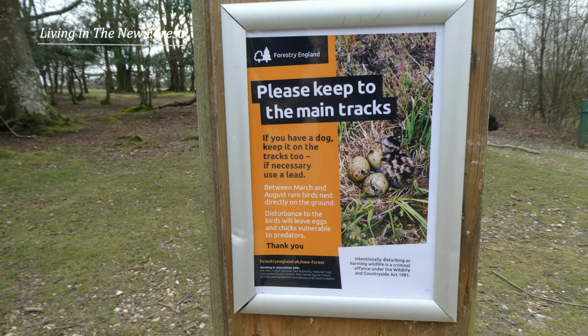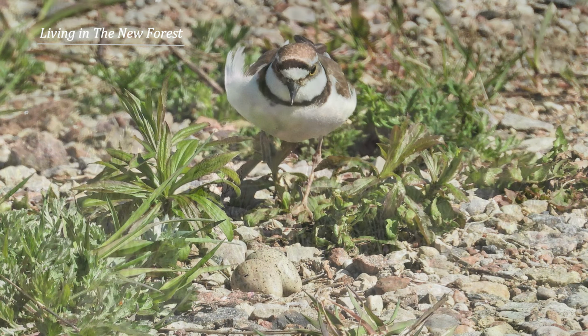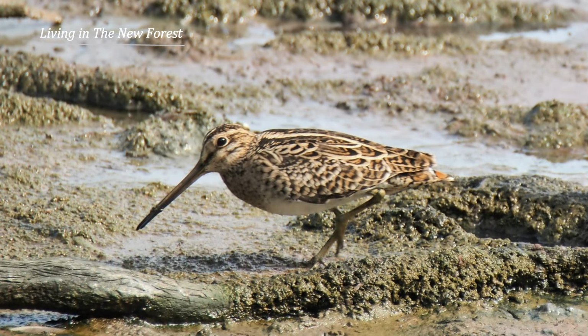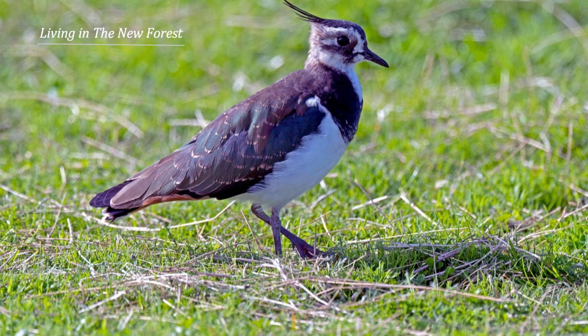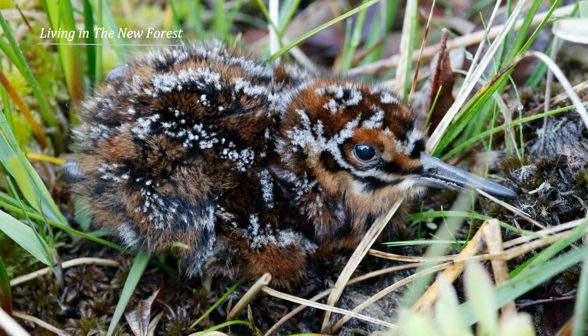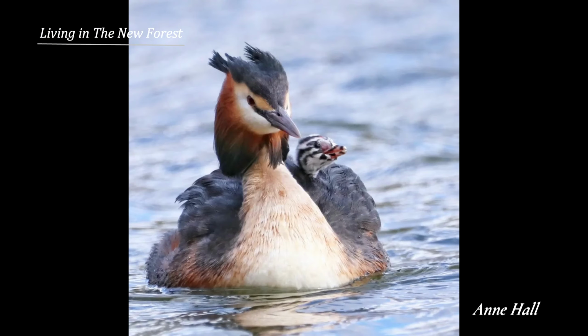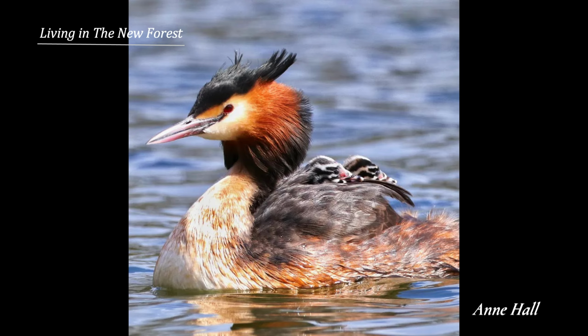The birds that build their nests on the ground are particularly vulnerable to predators, and the New Forest is a special protection area for birds. This is why we're asked to keep dogs on the tracks to avoid disturbing these birds, which are becoming increasingly rare. Not strictly ground nesting birds, but I couldn't resist including these lovely pictures of great crested grebes, taken by Anne Hall.